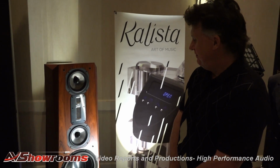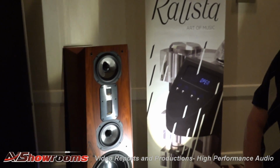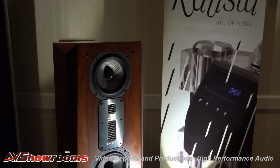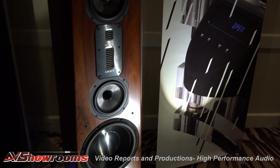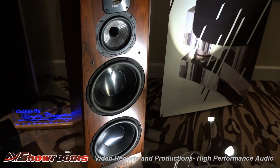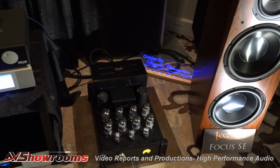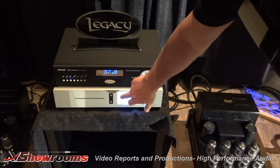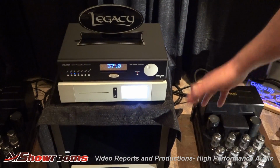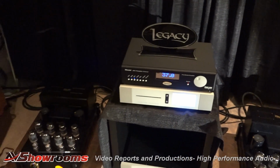Over here we have our Focus XE speakers that are the mainstay of Legacy, and here they're available in our rosewood finish. The source material is provided by the Métronome MC1, which is a music server that's pretty phenomenal. Nice features and a touch screen, and you can just do all kinds of cool things on it. So, amplifiers, Dave?